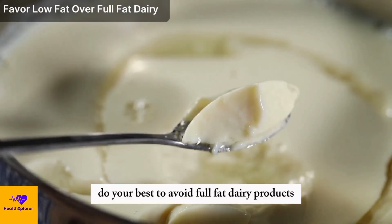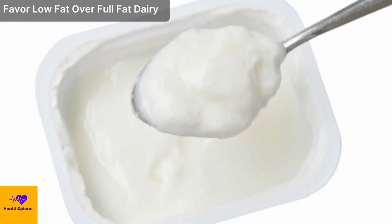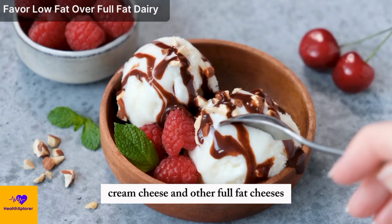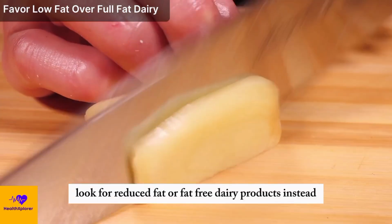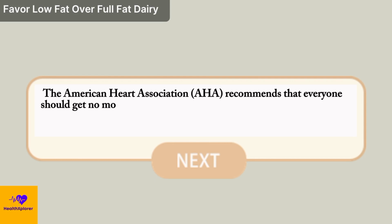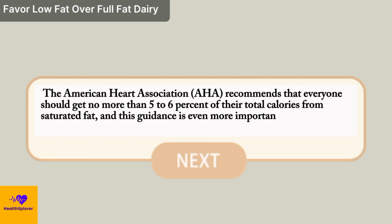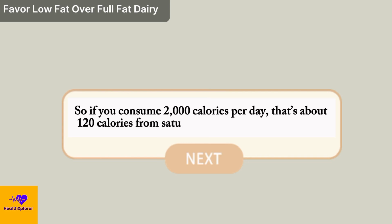Do your best to avoid full-fat dairy products made with whole milk, such as cream, full-fat yogurt, ice cream, cream cheese, and other full-fat cheeses. Look for reduced fat or fat-free dairy products instead. The American Heart Association (AHA) recommends that everyone should get no more than 5 to 6% of their total calories from saturated fat, and this guidance is even more important for people with diabetes, says Kimberlin. So if you consume 2,000 calories per day, that's about 120 calories from saturated fat, or 13 grams.